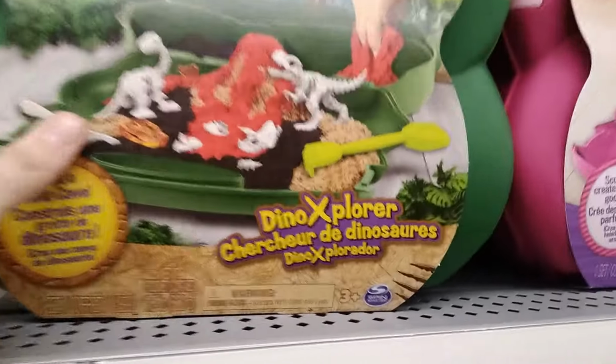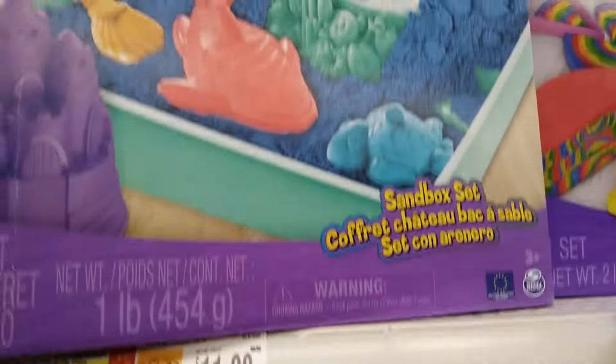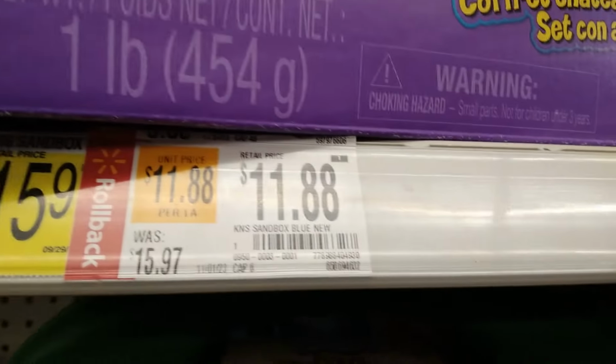Here we go. Smack that like button if you want me to see this Dino Explorer. They spelled Explorer wrong, but that's okay. You can build a dinosaur cave. I want to build a dinosaur cave. Oh my god, $11.88. I feel like that's the wrong price. That is awesome. Look at this giant ocean one.